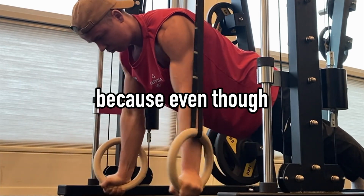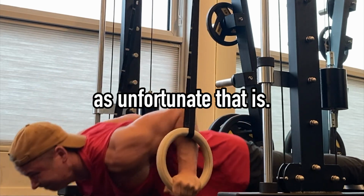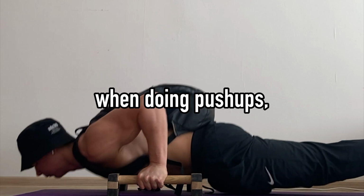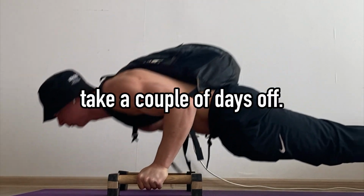Now that we're done with the injury prevention mechanisms, let's talk about what to do if an injury does occur, because even though you can reduce the likelihood of getting injured by a large margin, the possibility of getting injured will still remain, as unfortunate as that is. Firstly, most importantly, stop doing whatever hurts you. If you hurt your shoulder when doing push-ups, don't do push-ups. Super obvious stuff. Secondly, if the injury is really bad, seek medical attention. But if it's not, take a couple of days off.